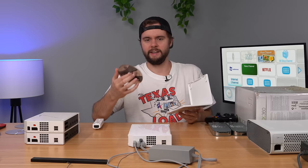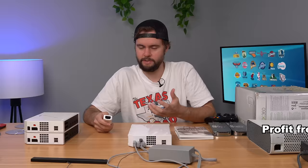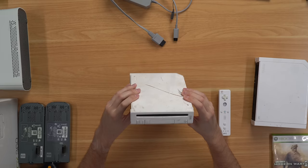And next, we'll test out this random copy of NBA Live 09 I have. Make sure it reads games. So yeah, surprise, surprise, game is loading up and working. Let's go ahead and move on to the next console. Next up, we'll test out this really dirty Wii.